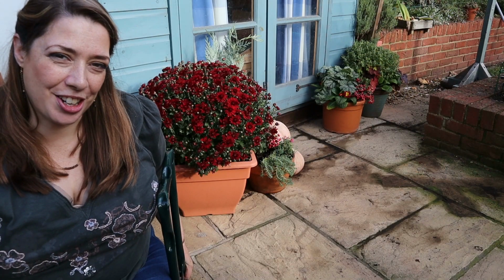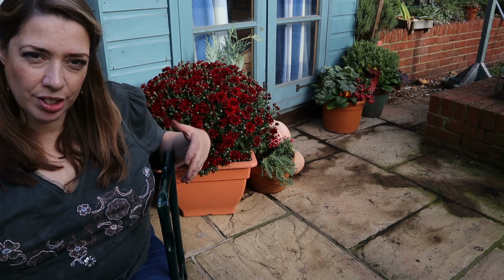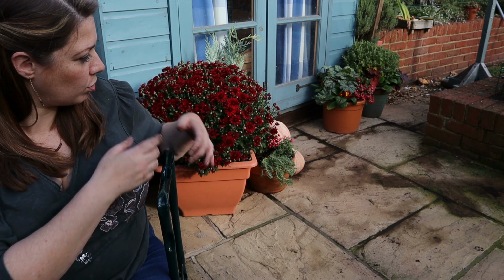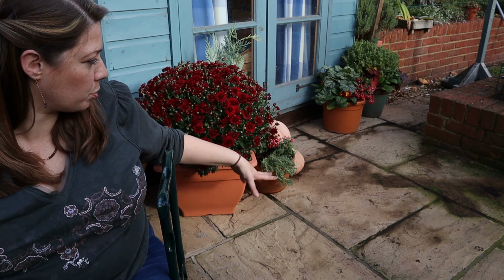I really love dressing this side of the garden. It could so easily get forgotten. I'm looking forward to seeing things fill out, more of the flowers coming out, and I think those lovely flamey colours will really start to meld beautifully between all those pots.